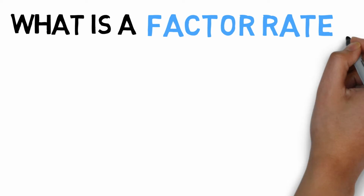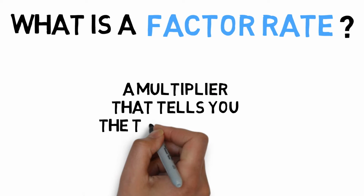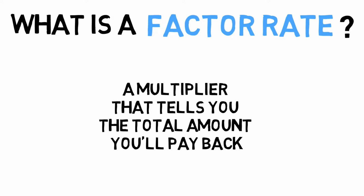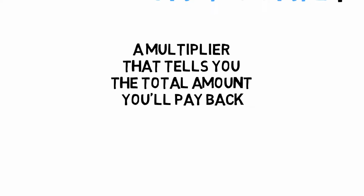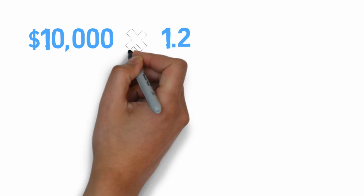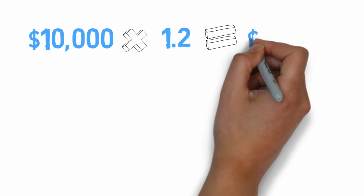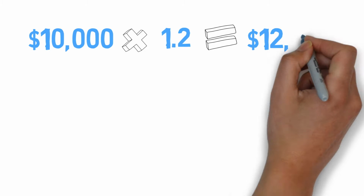So, what exactly is a factor rate? A factor rate is simply a multiplier that tells you the total amount you'll pay back. Here's how it works. Let's say you borrow $10,000 at a factor rate of 1.2. All you do is multiply the two numbers together to get the total amount you'll pay back. So for this advanced amount, you'll pay back $12,000.